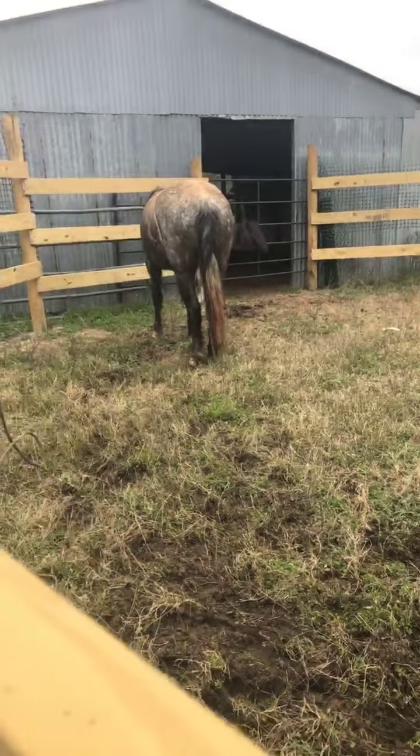But you just kind of show them that they don't have to run. That you're not really there to hurt them. You're not there to push them. You're just there to kind of be their friend. Show them that being a domestic horse isn't so bad. There you go. Just hang out right there and wait till she relaxes. There you go. Good job.